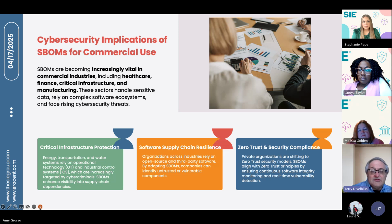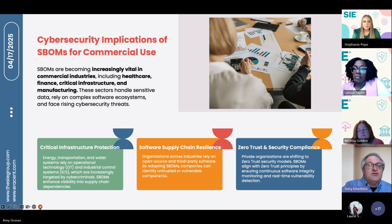So you have all this operational technology used by critical infrastructure organizations, all these industrial control systems that keep these systems running. They are being targeted by cyber criminals, without a doubt. So the SBOMs, again, give these organizations visibility into their supply chain dependencies. It helps all these utilities and infrastructure providers preemptively and proactively identify potential vulnerabilities, and make the changes and patches upfront, before something does happen that impacts thousands or millions of people.